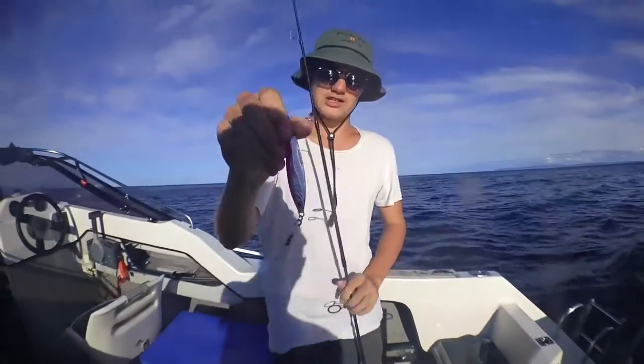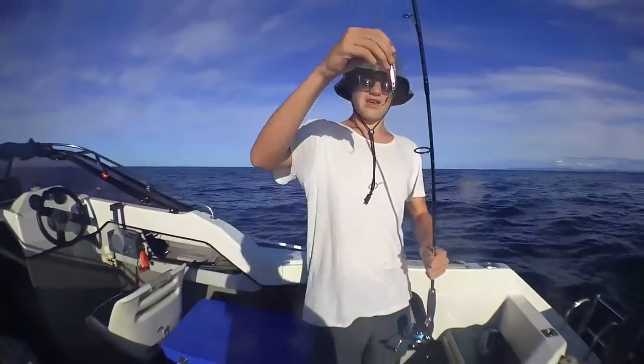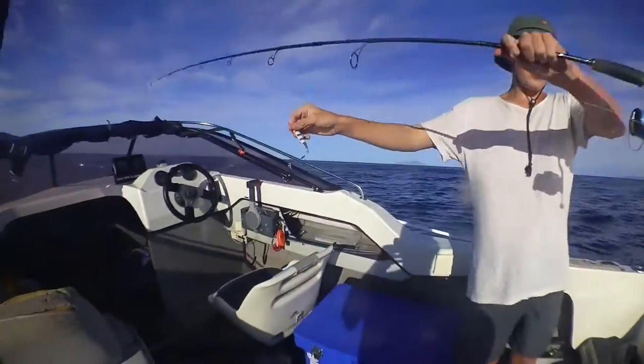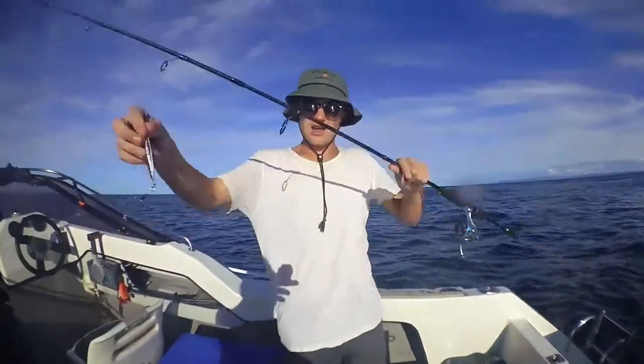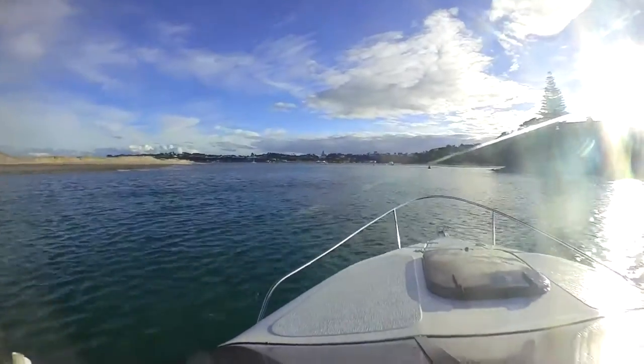I absolutely love these jigs, and I've got quite a few spares as well for them to use. And yeah, so if you want to catch skipjack, light tackle fun, and use that lure, Shimano Colt Sniper.